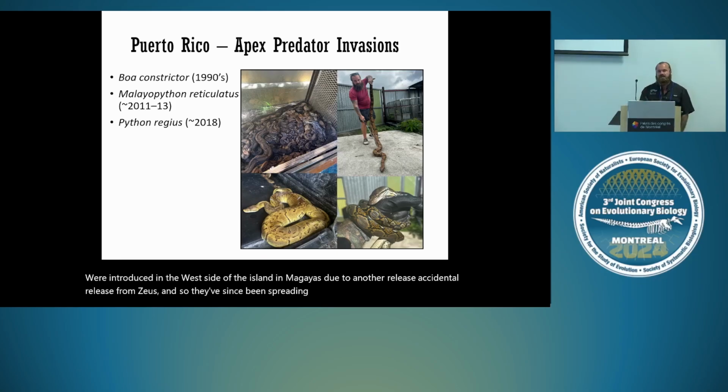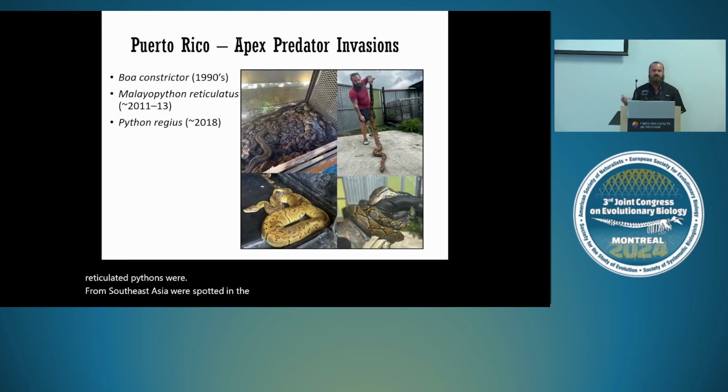They've been established since the mid-90s, but in the past 10 years, they've been very rapidly spreading, interestingly enough, along with green iguana populations. About 10 to 12 years ago, the first reticulated pythons, from Southeast Asia, were spotted in the wild in Puerto Rico. These were originally assumed to just be accidental, illegal pet releases.